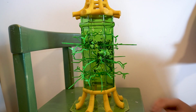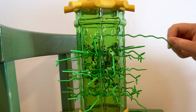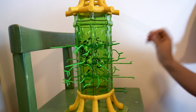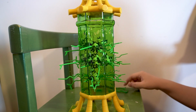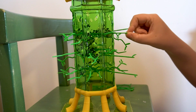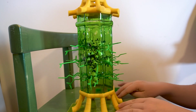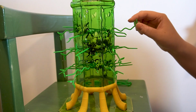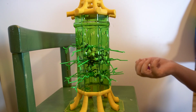Roll number 3, 6, 1, 2, 3, 4, 5, 6. Zero pandas falling. Third roll, we got 6 pulls and 0 pandas fell, so we can go into our fourth roll.